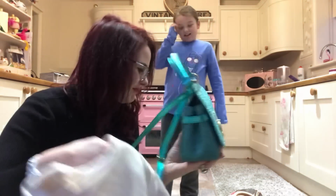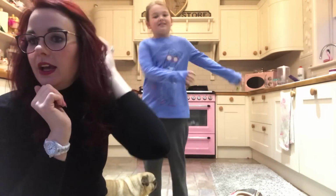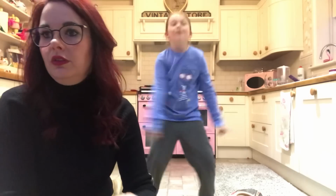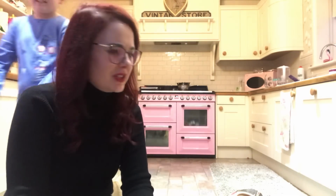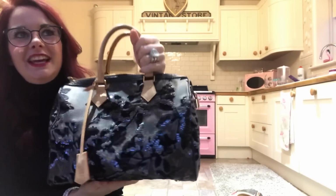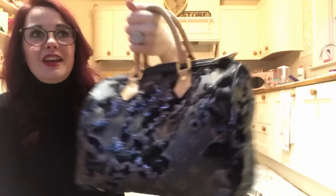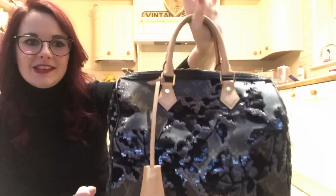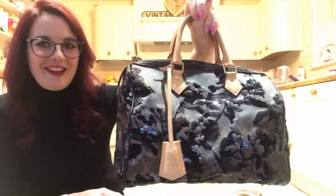Yeah, I think my favourite, if I had to sell them all and only be left with one, God, that's a really hard one. I kind of think I would probably have this one. You use that a lot, to be fair. Yeah, which is the Fleur de Jais, because Louis Vuitton is my favourite make. It's got lots of sparkle on it, so if I had to sell them all, I would keep this one.